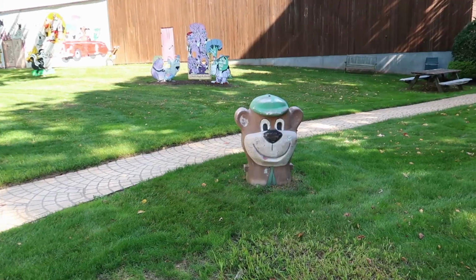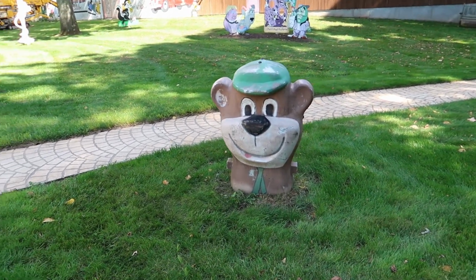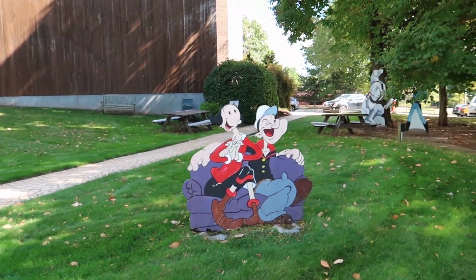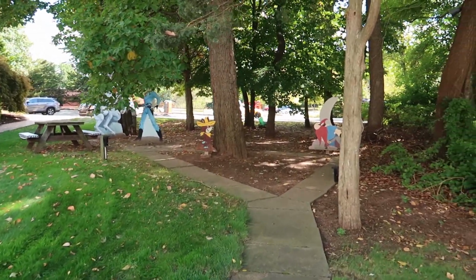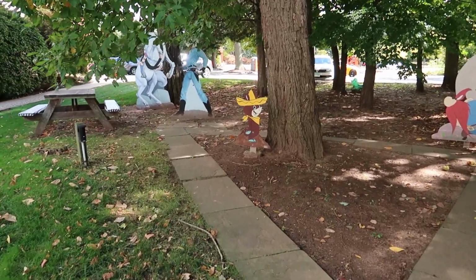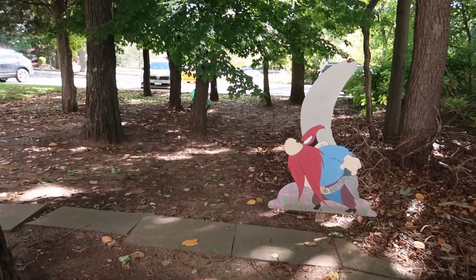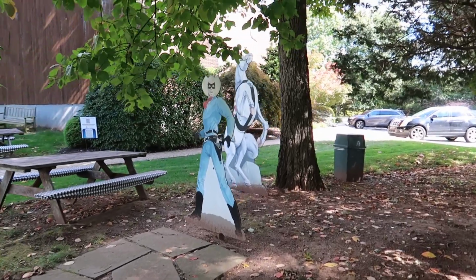Come with me. So before we go into the museum, looks like there's all kinds of stuff on the grounds here that we can take a look at. We got this old Yogi Bear head. And we got Popeye and Olive Oil. Now if we walk down here, we got more characters. That's a Hanna-Barbera guy. I don't remember his name. You have Yosemite Sam. We have the Lone Ranger in silver.